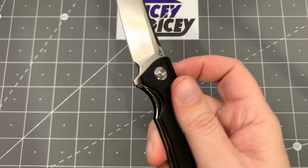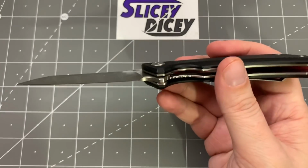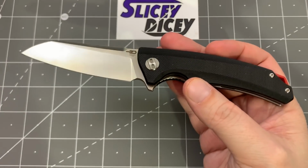I just love this thing. It is such a good knife. I definitely often grab it over more expensive knives. So, you know, that's saying something.